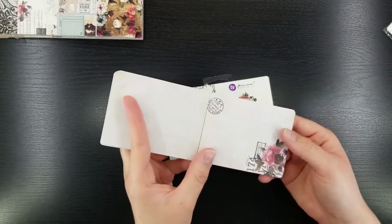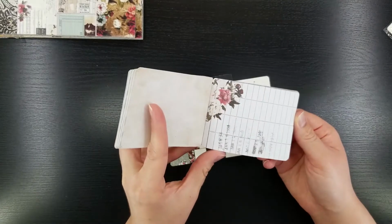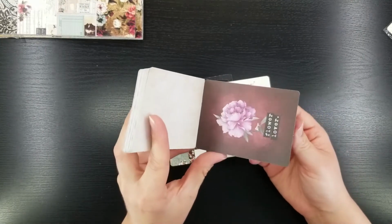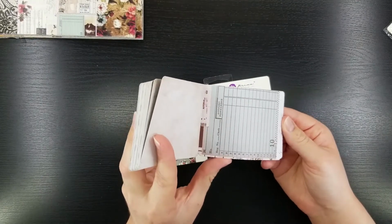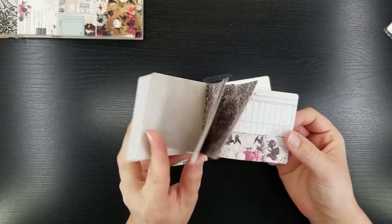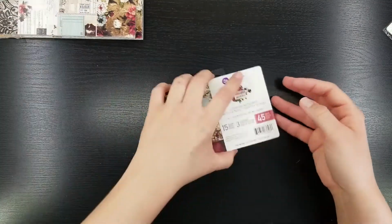I love the little passport stamp there, very cute. And then you have your little library card, super cute. It's like the perfect size too for a library pocket. Flower lover, very pretty. And then you have another little inventory style ticket. Then you have your black lace again. And then you have another little collage card. That's the end of that one.